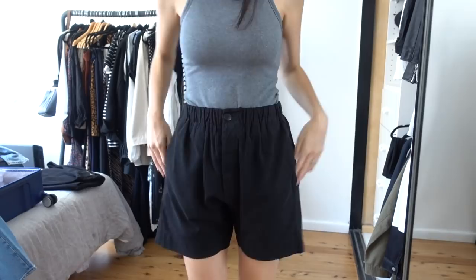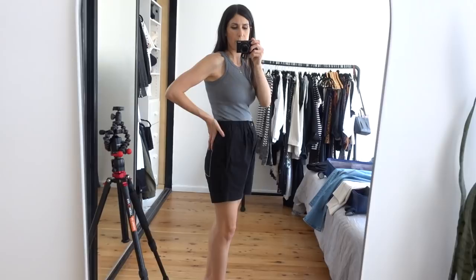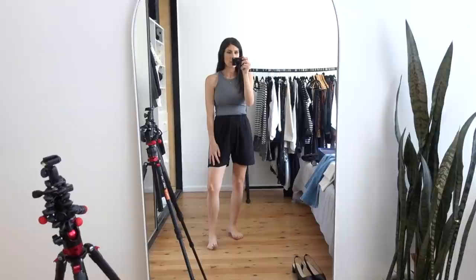These are those shorts from Basic that I was talking about. I love the way that they look from the front. I think they look really cool, and they're so comfortable because they've got the super wide waistband. But I don't really think they're that flattering on me from behind or on the side. So I don't know whether I just hang on to them as an around-the-house piece, but I do find they pick up quite a lot of fluff. So I don't know. Let me know what you guys think in the comments down below.